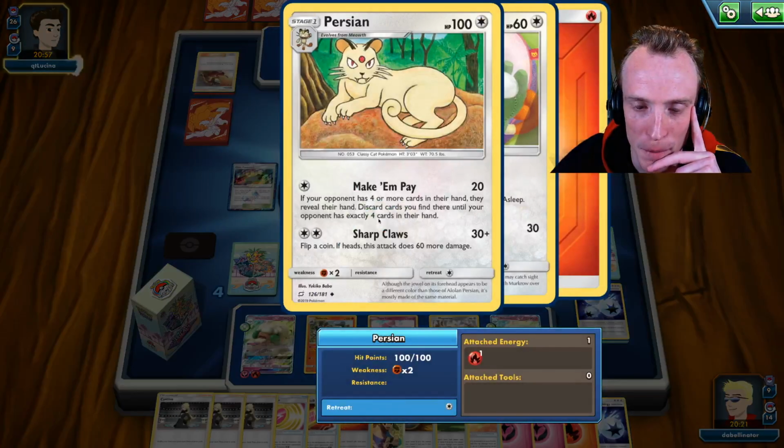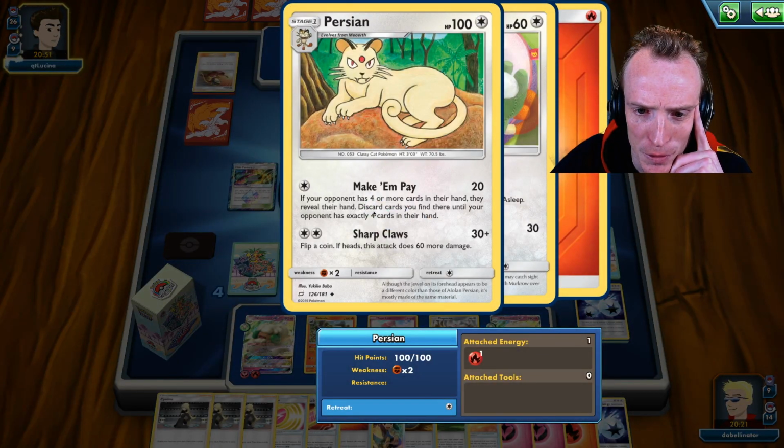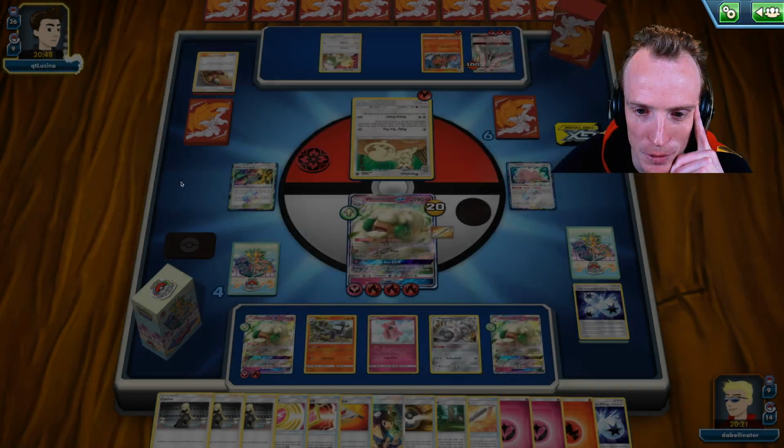So when you use make and pay, what's the coin flip about? If your opponent's full, they reveal the hand. Discard until your opponent has exactly 4 cards in their hand.